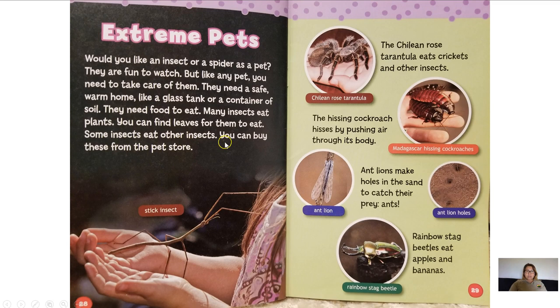So boys and girls, look at this stick insect. It says that some people have spiders or insects as pets. Would you like to have a spider or an insect as a pet? I don't think I would want to have a spider or an insect as a pet, but that's just my opinion. Maybe other people like to have an insect or a spider as a pet. So let's read about these kinds of pets that people have in their homes that are insects and spiders.